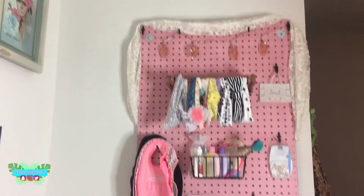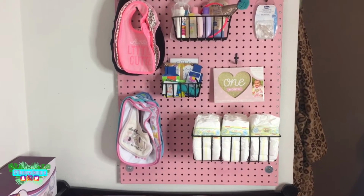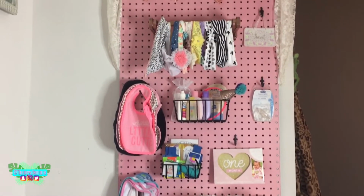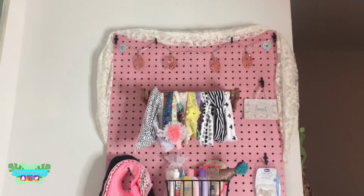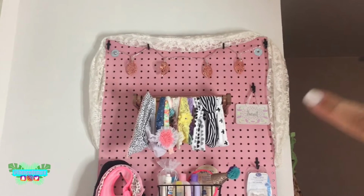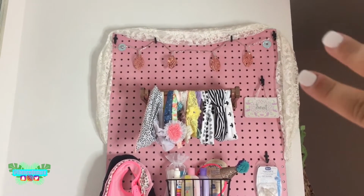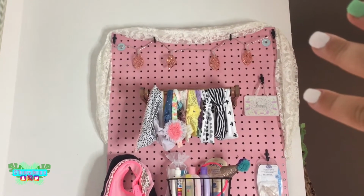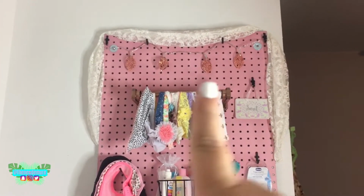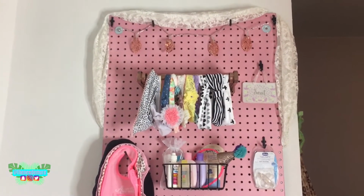We'll start over here. I saw this idea on Pinterest where you get a pegboard wall and hang it above here, and then you can put all these baskets in it and hang different stuff on it. This is a swaddle blanket, but it's a lacy one, and I just decided to hang it because I thought it looked so much prettier hung. And these right here were little light decorations from Target Dollar Spot.